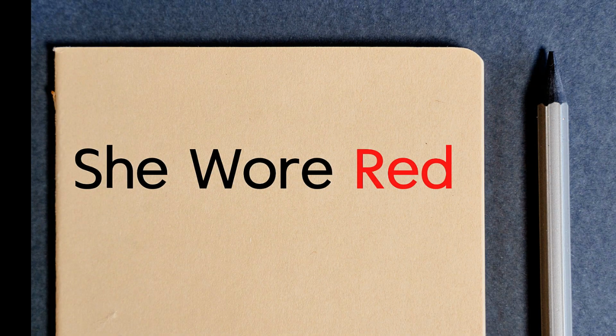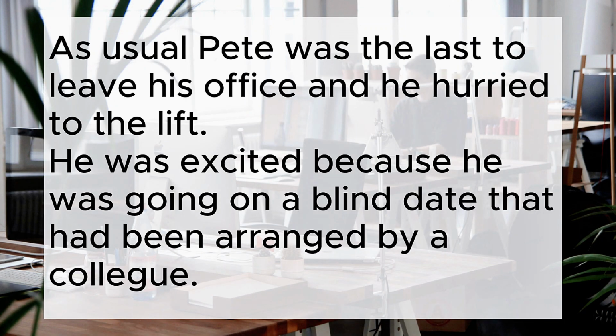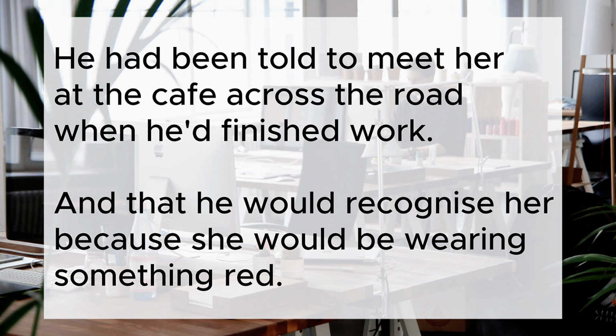She wore red. As usual, Pete was the last to leave his office, and he hurried to the lift. He was excited because he was going on a blind date that had been arranged by a colleague. He had been told to meet her at the cafe across the road when he'd finished work, and that he would recognise her because she would be wearing something red.